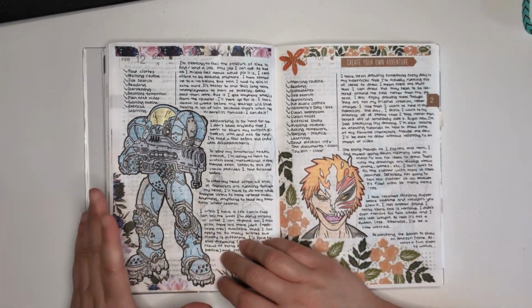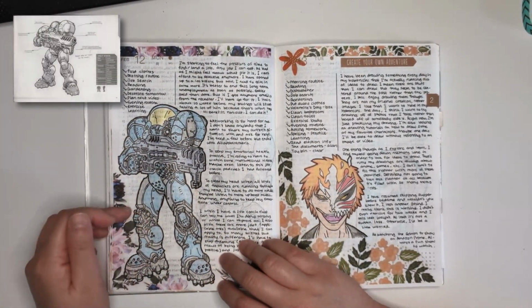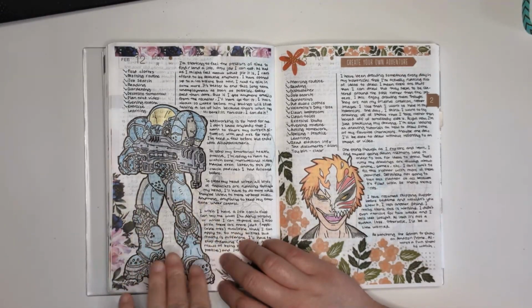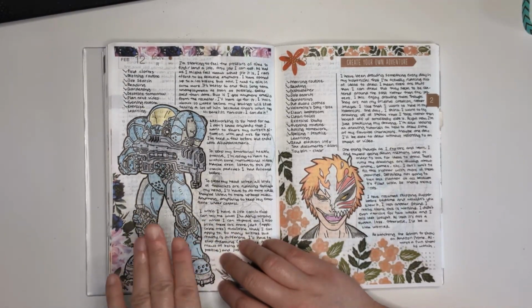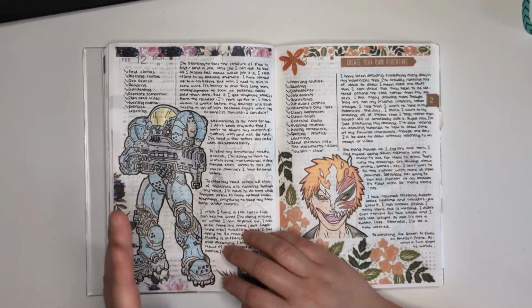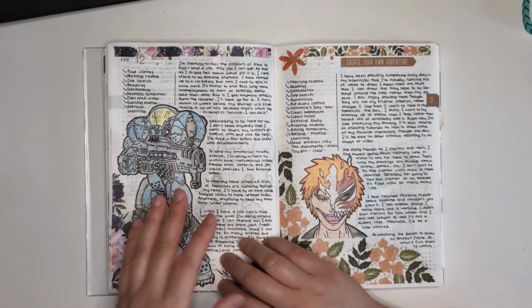And for this day, I drew a Terran Marine from StarCraft, following an illustration from the field manual I found online. I used to play this game a lot when I was in college. I was never good at it, but it was still fun, and I did manage to complete the game, for the Terran one at least.